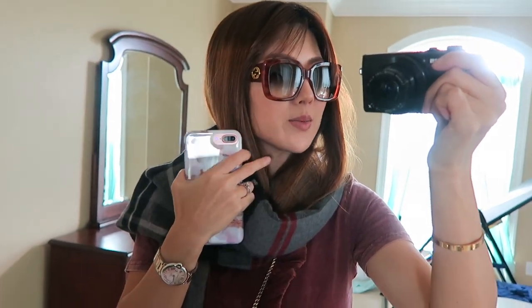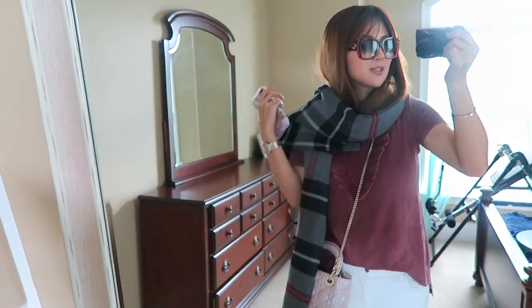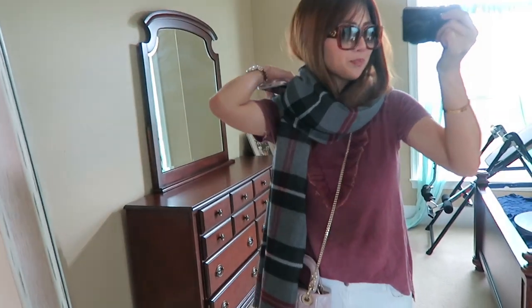Gucci sunglasses, still loving. And on my lips, I have Boxam lip gloss, but I just ate something, so you cannot really tell that's on it. Anyways, that's what I'm wearing today.